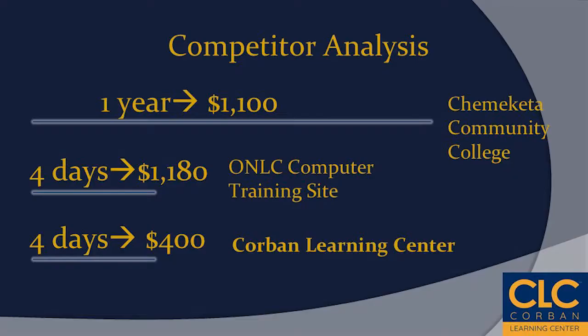For this, we made an assumption that customers will be looking at two major factors. One, how long are they going to spend in the classroom to take these courses? Number two, how much is it going to cost out of their pockets? So all figures here are going to be reflecting a Microsoft Excel course at each respective location. Number one, Chemeketa Community College. If you were to take all 5 Excel courses offered at Chemeketa, it would take you 5 quarters or just over a year, and it's $1,100 out of your pocket.